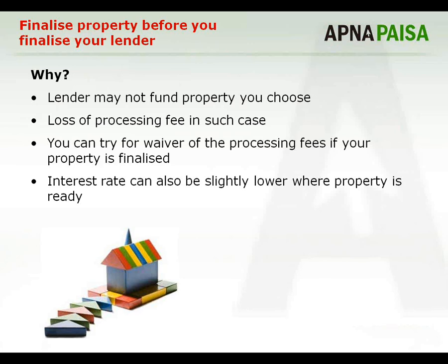On the other hand, if you finalize your property and you're dealing with a private or a foreign lender, it is possible for you to get your sanction fee waived off, especially if you're a customer with very good income, good credit history and a large loan amount. It is possible for you to get a much better interest rate, typically a reduction of 0.05% to 0.1%, which can be substantial in a home loan. That's very much possible if you finalize your property, because every lender is interested in disbursement, which is what they make money on.